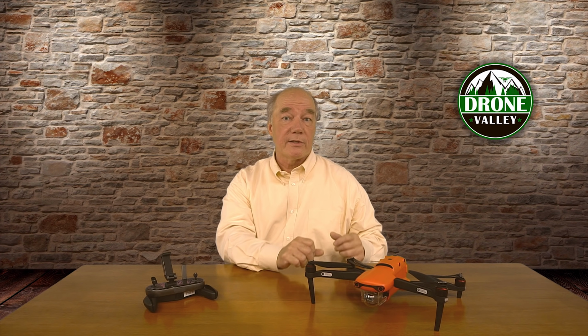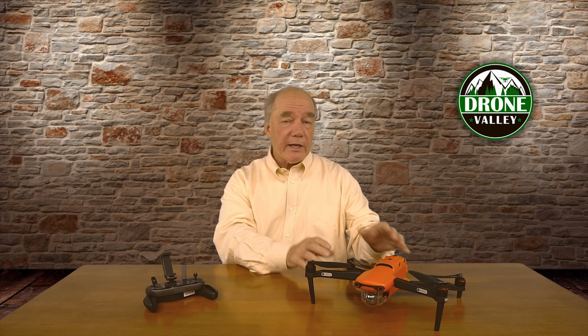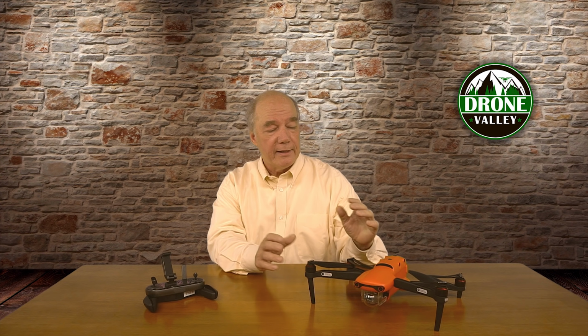The base model of this, the 8K, is about $1,500. But again, for me, having the flexibility of swapping out the imaging package probably offsets that price quite a bit. The other thing you have to notice about the Evo 2, pretty apparent, is the fact that it's a bigger drone. It's twice the weight. It's a little bit bigger. That's a disadvantage when you're trying to bring it along to have some fun in an afternoon.